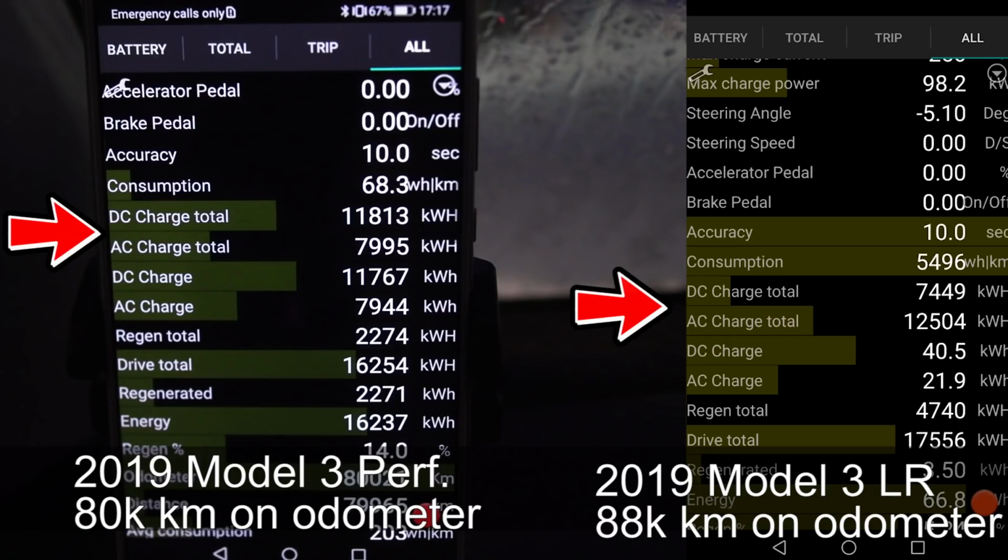MC Hammer had about 50% more DC fast charging than AC charging. But with this car, it's the opposite. It is more AC than DC. So yeah, there's lots of AC DC over here. Yeah, shook it all night long.